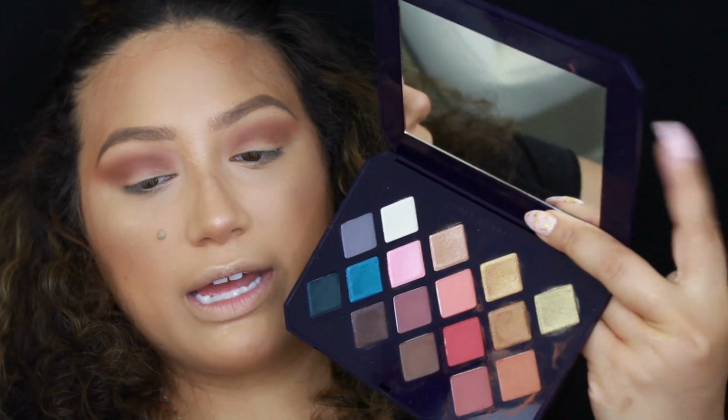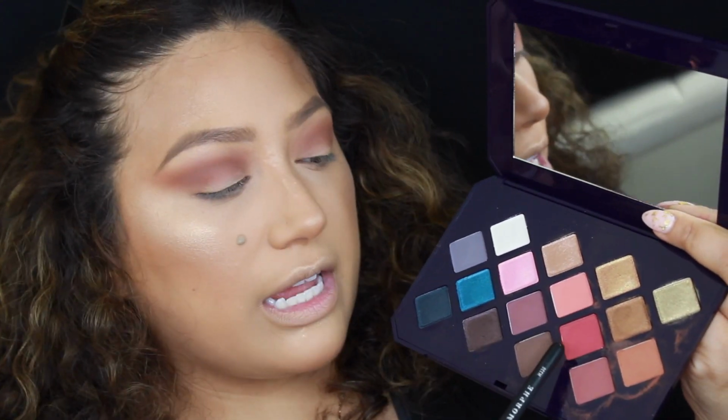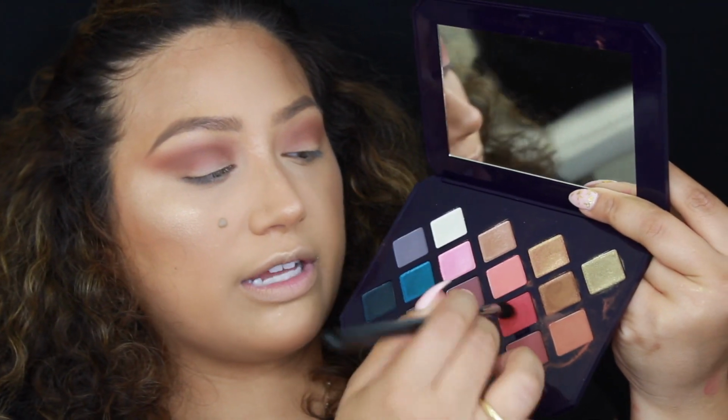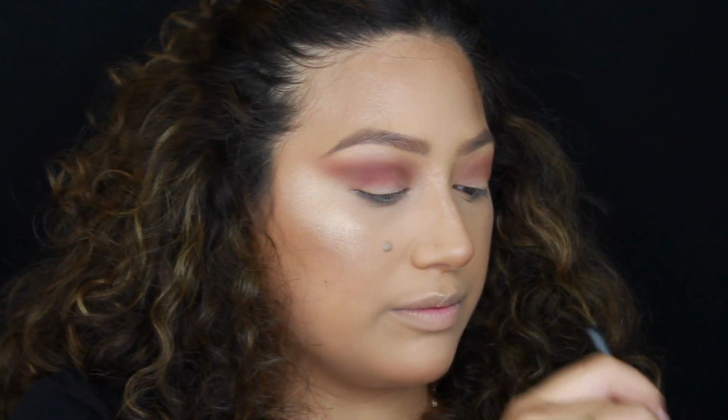So I'm gonna try to warm it up, and hopefully this works. I'm not sure. I'm gonna try to use the shade Saffron and see if this can give me just some warmth in the crease. And I'm using a Morphe M330 brush.